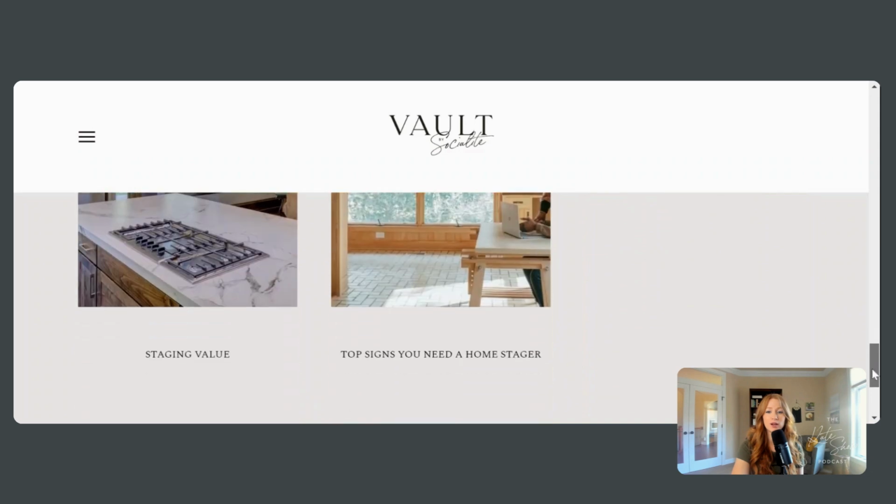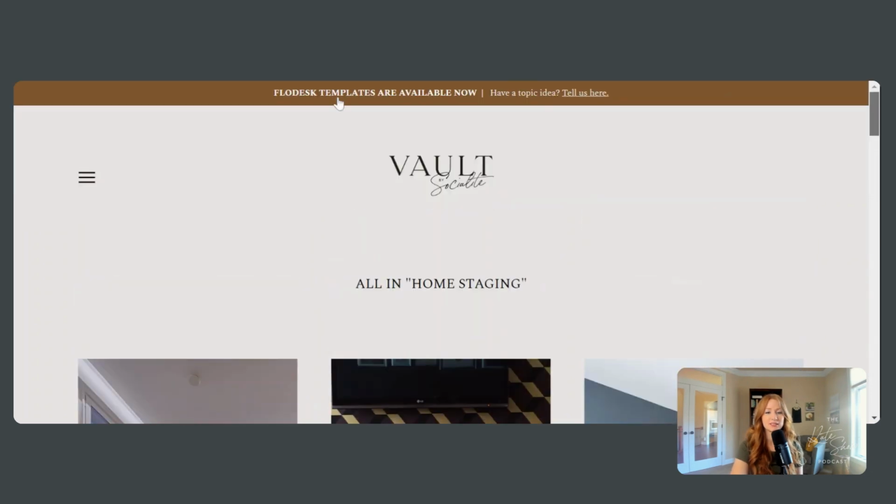So the point of the real estate staging newsletters is really to align the stager with the real estate agent, not necessarily with the homeowner or the home seller, because we need to pursue the relationship with the realtor far beyond that of the homeowner, so that you keep getting those consistent leads coming in from the realtor.